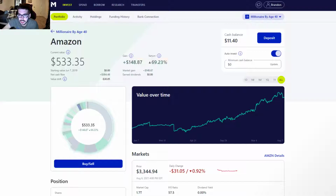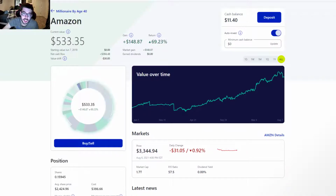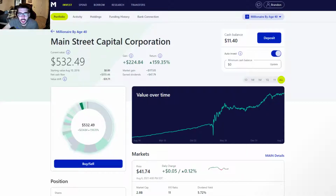Amazon here sitting at a market gain of $148.87. Could be seeing a lot more, hopefully. 0.159 shares at $2,424.96. That's what I said. Nice position for me. Main Street Capital.